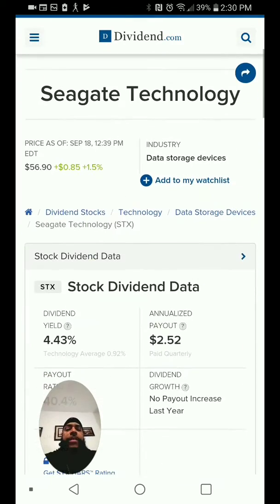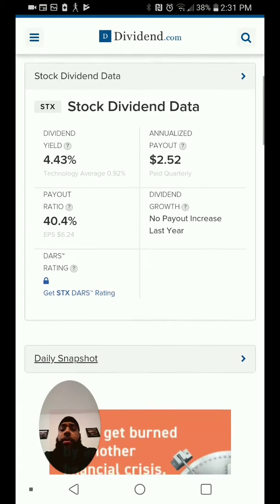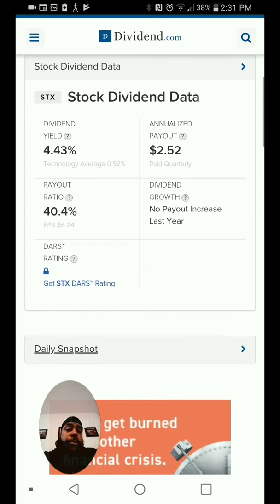All right, so we have Seagate Technology here. The dividend growth, no payout increase last year, which we already know when we looked at the dividend tracker. The dividend pretty much stopped increasing at 2016, and it's been the same since. All right, so the payout ratio is 40.4%, which is good. That gives them room to grow and room to improve.